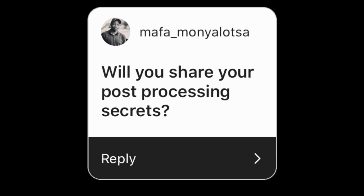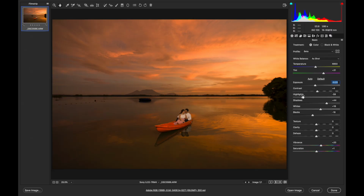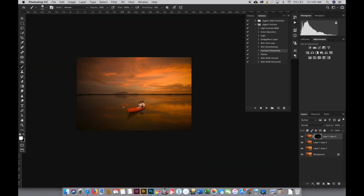Now, here are 2 questions that are actually very similar, so I'll put them together. Will you share your post-processing secrets? And hi, sir, I'm a fan. Thank you very much. I wonder how long do you edit your photos? Okay. I have shared my post-processing secrets in some videos, and that's why I actually shared my secrets when it comes to editing, because I hardly edit my photos. I take more time in getting the light right so that all I have to do is enhance everything in post, maybe a bit of brightness and exposure compensation in RAW, plus cleaning and sharpening in Photoshop. That's basically all I do when it comes to processing.